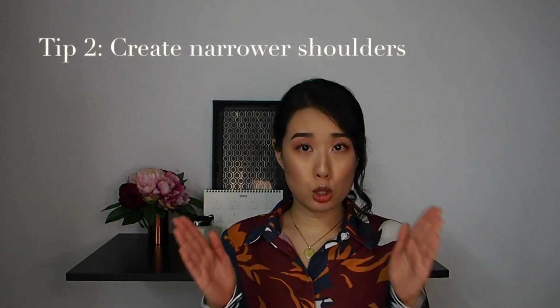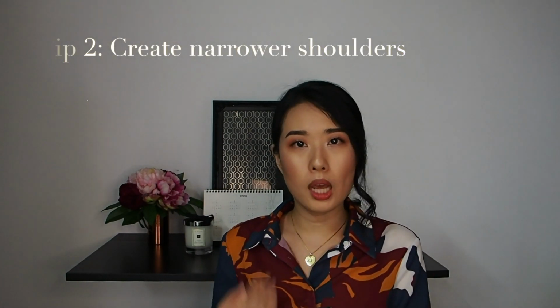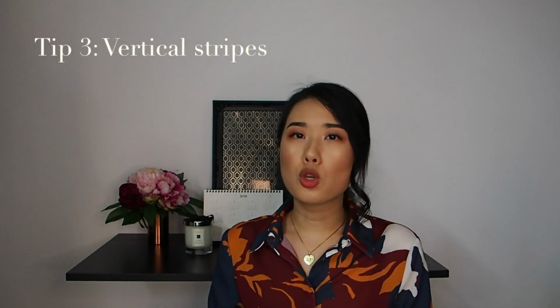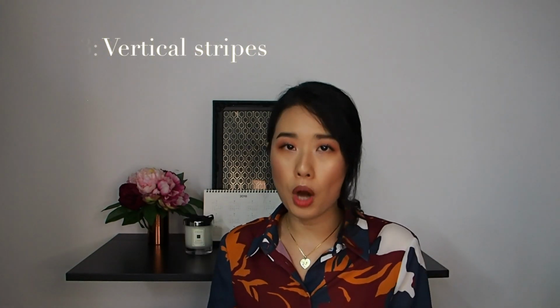To visually create smaller shoulders, low V-neck, U-neck, cowl, crossover, halter tops, they all look amazing on you. Unbutton one more when you're wearing shirts. Plus, you should invest in tops that have vertical lines and stripes to create the illusion of narrower shoulders.